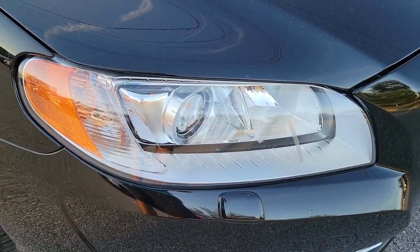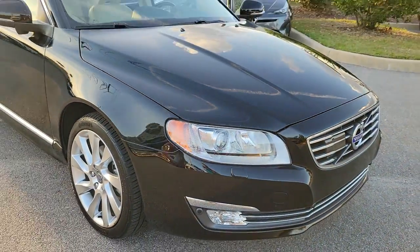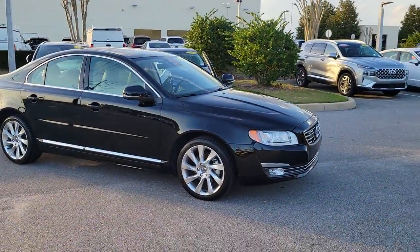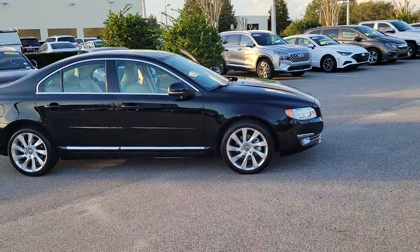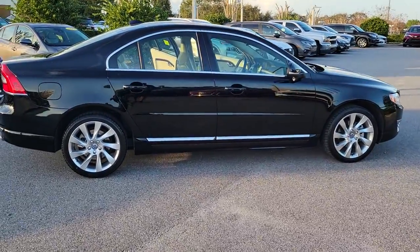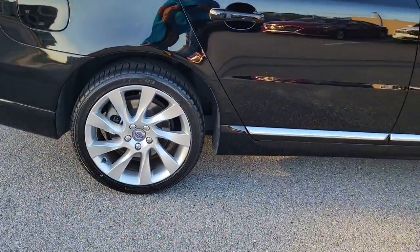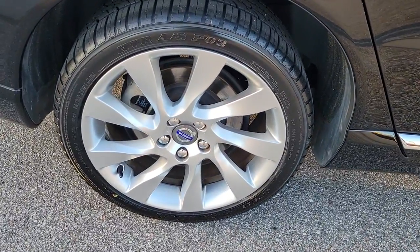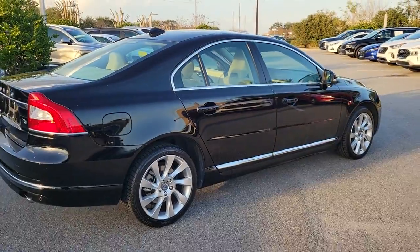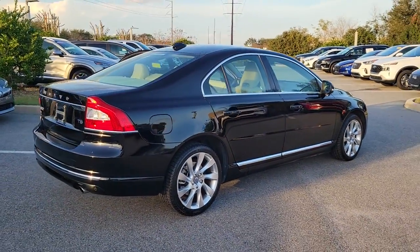You'll have love at first sight with the 2016 Volvo S80. This vehicle is an outstanding buy with fewer than 35,000 miles on the odometer. Here's a refined S80 that offers a firm, comfortable ride, a hushed interior designed to soothe and relax, impressive passenger amenities, enviable safety features, and sleek modern styling.